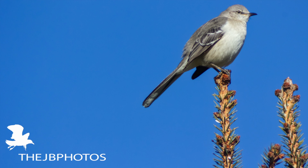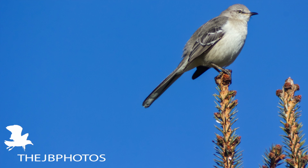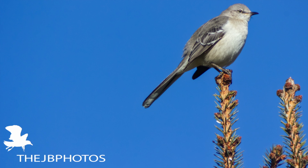Because I was also observing it hunting insects and stuff like that. And I love how it was diving from its perch to the ground, just getting insects. These birds are very entertaining to watch. So you could probably spend like 15 minutes or more, and you'll learn a lot from these birds.